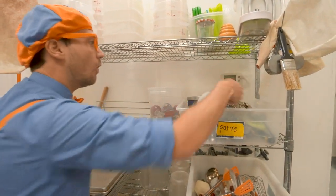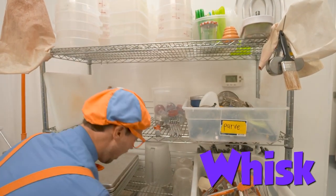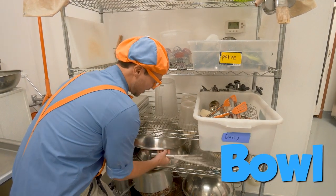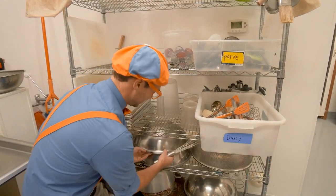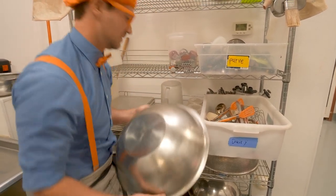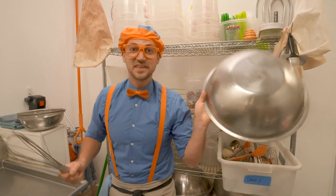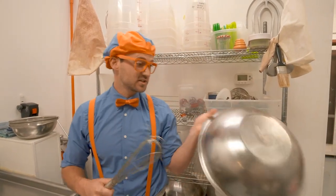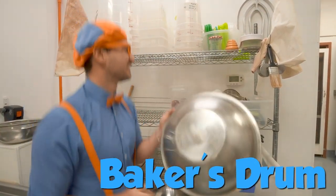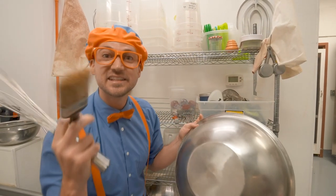Ooh, a whisk? No way! In a giant bowl? Check this out. I have something fun to show you. This is called the baker's drum. Yeah, the baker's drum. Ooh. Listen to this.